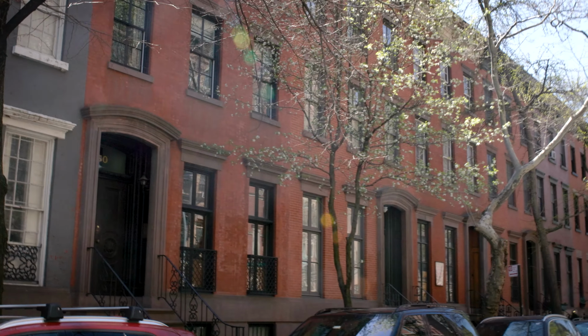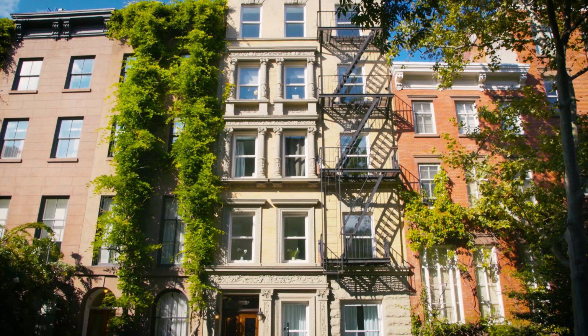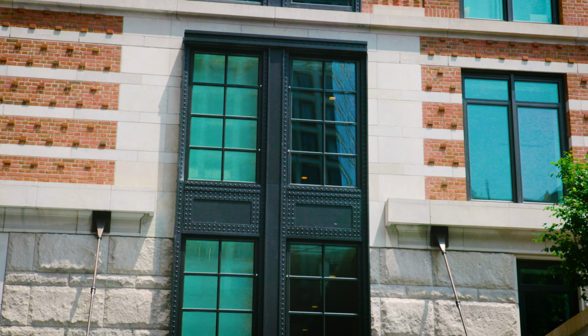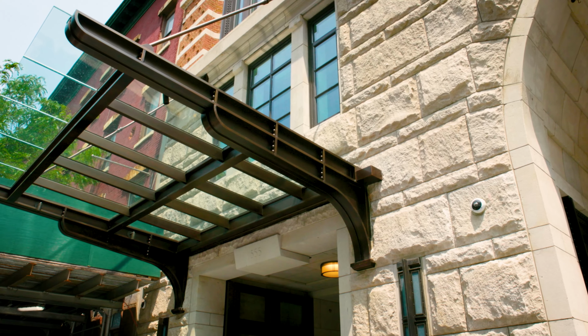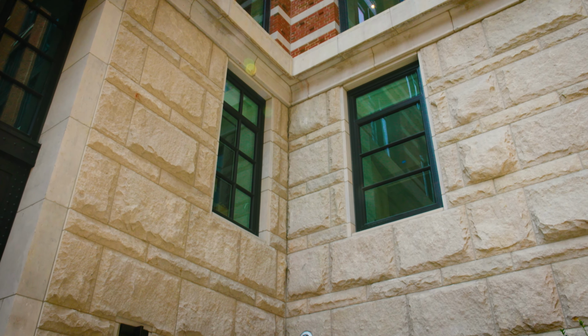And then there are the beautiful brick townhouses, and then there are industrial buildings that came in later that were often brick, often had very rough stone at the bases, and they combined brick with stone in dramatic ways, often looking like palazzos that had become factories. And so we knew that on this building, perhaps more than any other building we've done in New York, we wanted to have a lot of texture.